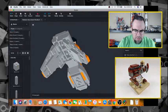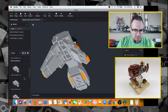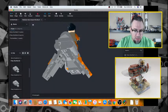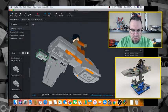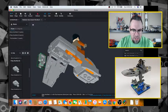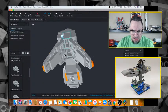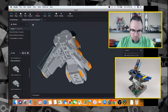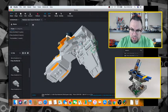So far the virtual convention is kind of what you'd expect. It's interesting. There's not a lot of interaction, obviously, and I think people are kind of sad about that, but there's kind of nothing anybody can really do about that. I think the organizers have been doing a really good job of getting stuff together that can be done virtually, like we've got our build sessions.